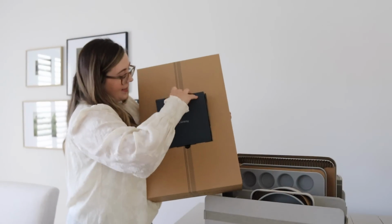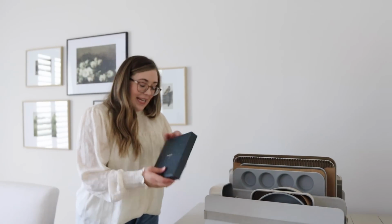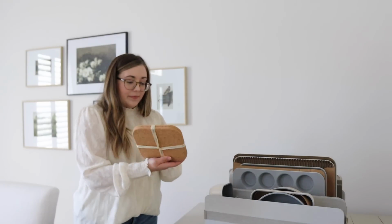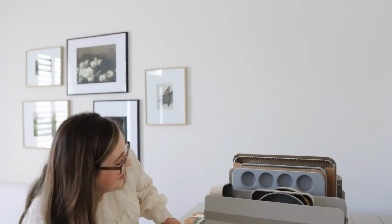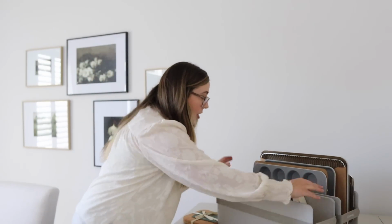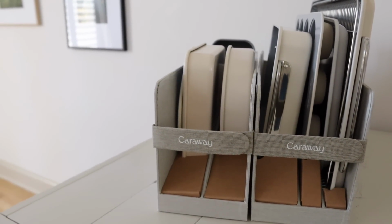On the top here, there is a cute little box, and I think I know what this is from previous orders that I have made with Caraway. I think these are their super cute like cork pot holders. They are, oh, adorable. Would you look at that? Love it. I love that they come with these too. Okay, so we are going to kind of dig in, and I'm gonna share each one of the pieces with y'all, but these are to keep everything situated and in their place as you're storing them, and you can just put them inside your kitchen cabinets.